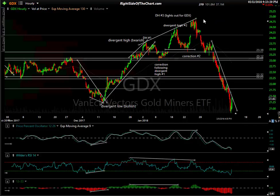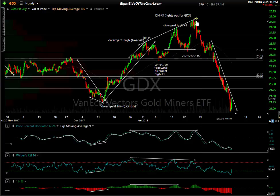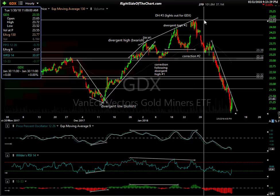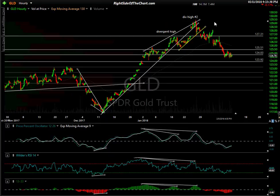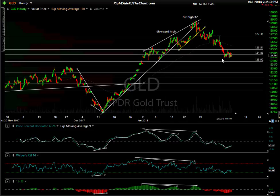This is GDX. Again, we're on a 60-minute chart. What I'll do here is grab the highs back from, what was that, January 29th, 25th. I'm just going to measure from the high to the low. GDX fell so far over 16%. If we look at gold over the same time frame, this is GLD, gold only dropped about under 4%. So about 4%. So GDX fell over 4 times as much, and that's an unusual drop.